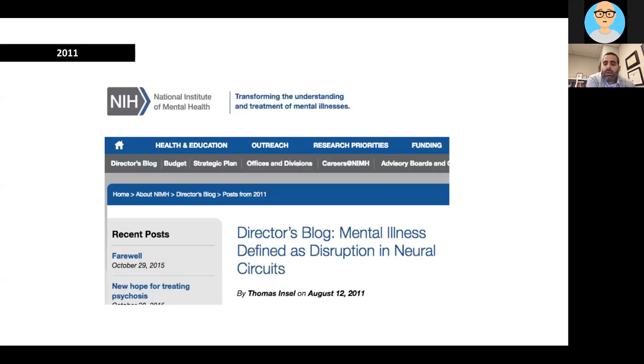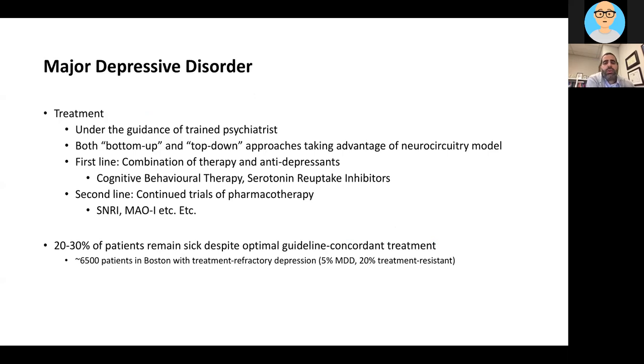Now, about 10 years ago, the director of the National Institute of Mental Health, Tom Insel, in a landmark blog post, really set the stage for disorders like depression and other conditions like them, which is that we should stop viewing them as diseases that occur in isolation in the brain and really see these as circuit-based disorders, where in fact, local disruption and local dysfunction can lead to system or network-wide dysfunction. This really got the ball rolling for a lot of circuit-based neurotherapeutics to be developed, which we'll go through in a moment. How do we treat depression these days?